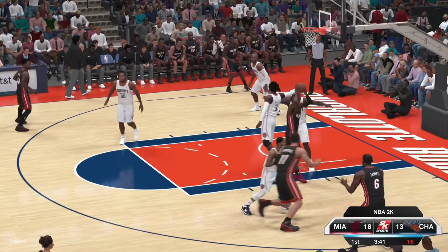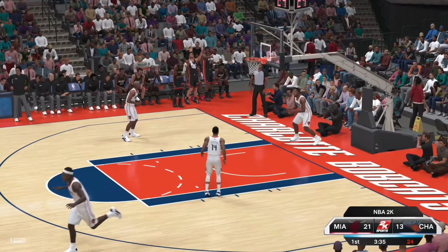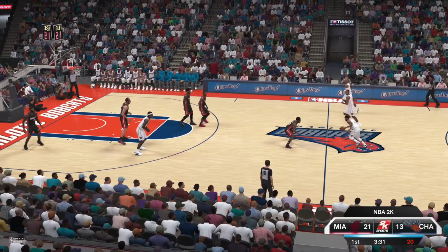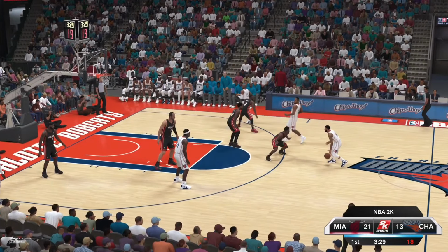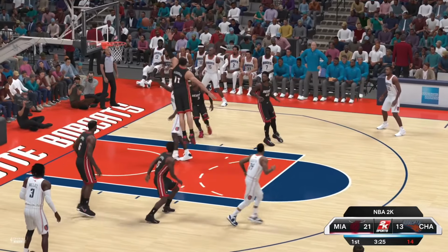The drive by Wade. No one near James as he lets it go. And again, Miami with the triple. And the story here, Kevin, early on is how well they've shot the basketball. Very high percentage so far, and if you want to start a game hot, that's the way to do it.